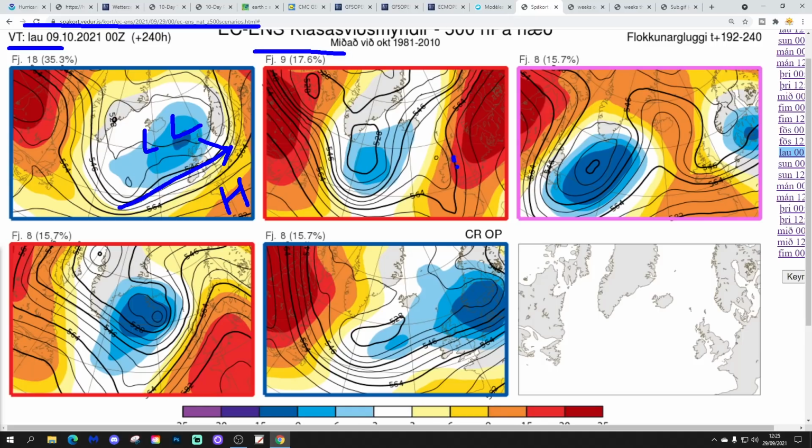9 have a much stronger ridge of high pressure just to our east, so obviously that's going to be a drier option. Not necessarily all that warm, bringing the air in off the continent, but definitely turning things drier. I've got 8 with high pressure just to our west and ridging north with a trough over Scandinavia. That probably pulls in quite a cool northerly wind.